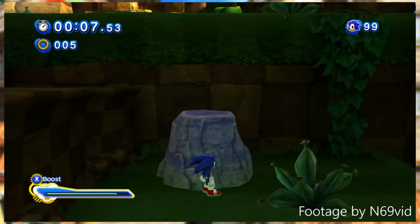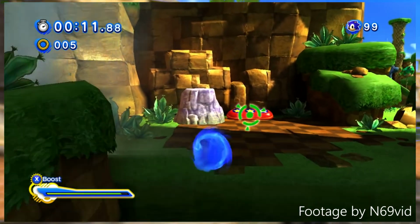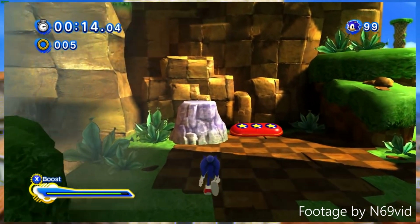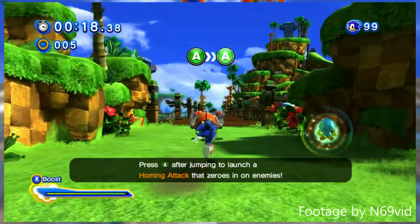Since Sonic Generations is basically just a modified Sonic Unleashed using the same engine, there is bound to be leftovers in there. The foot sweep kick move from Sonic Unleashed is still in the game, but unused.